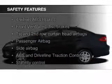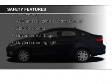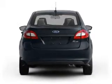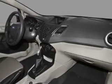Safety was made a priority with these features: curtain head airbags, side airbags, traction control, stability control, a passenger airbag, low tire pressure warning. Great quality at a great price.